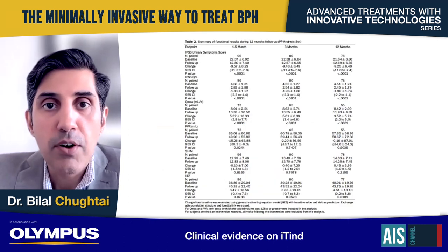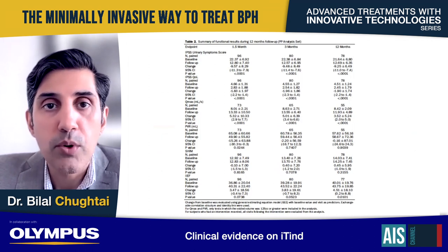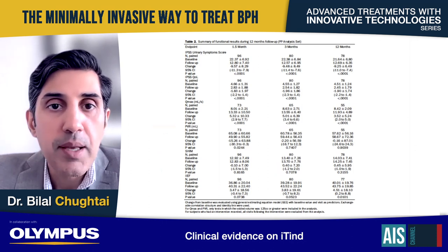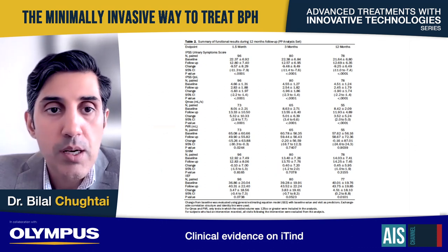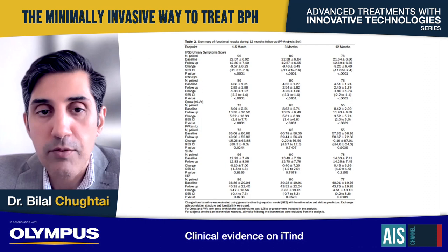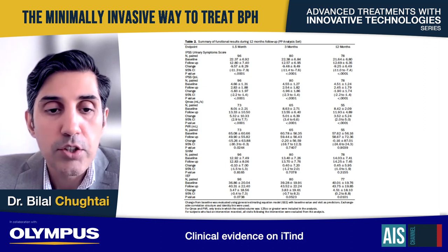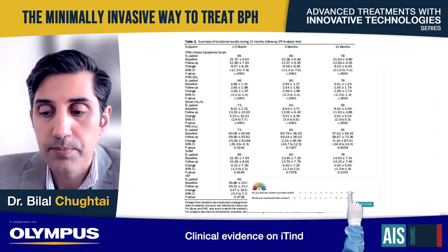Here we can see a summary of functional results at the 12-month mark, where we can see a paired analysis from 1.5 months all the way to 12 months. We can see that the IPSS improved by 9 points at 12 months and durable from 1.5 months to there. When we look at Qmax, the improvement was approximately 5 cc's per second, and again, durable out to 12 months. And again, we see no change in SHIM or IIEF, where there was no change in sexual function.